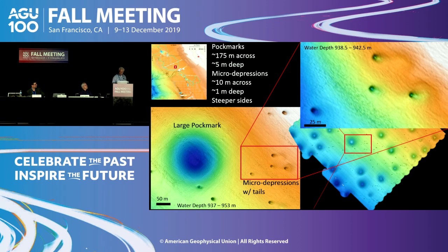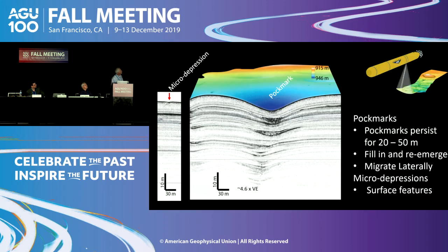The microdepressions differ from the pockmarks in being smaller, having steeper sides, but also having tails that go off in a direction that probably suggests there's a role for currents in their formation. Now, the other thing that these autonomous underwater vehicles do is they carry another type of sonar that penetrates down into the ground and gives us a view or slice of the ground, if you will, that highlights the layers in the bottom.